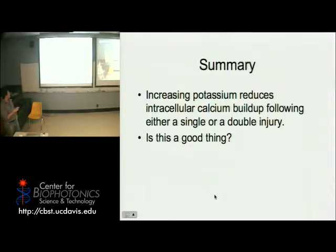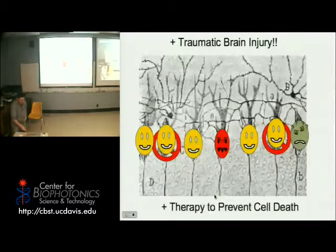So, in summary, increasing the potassium reduced intracellular calcium buildup following either single or double injury, and seems to reduce cell death. And then the question becomes, is this a good thing? Do we really want to be saving those cells? Or is it better just to let them die? And we'll get back to this one.